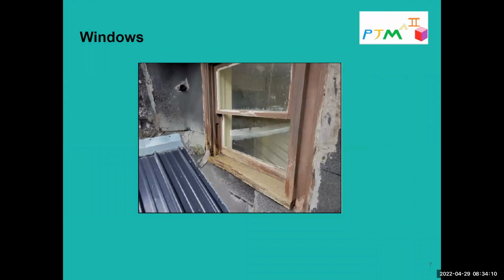Windows also very weather beaten. You see they're very old. Couldn't even tell you how old they actually are. But if you look, everything's chipped, paint's gone. It's not looking too hot.